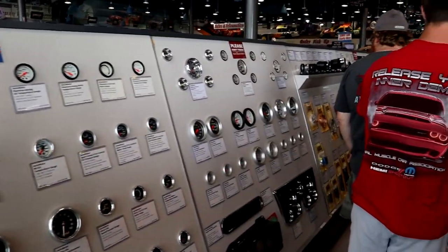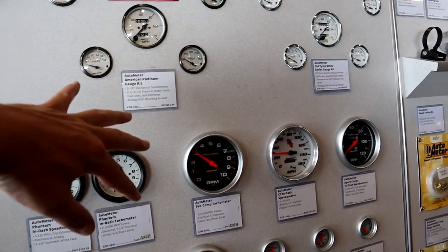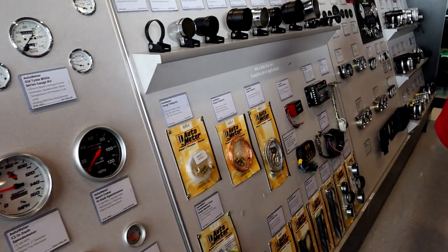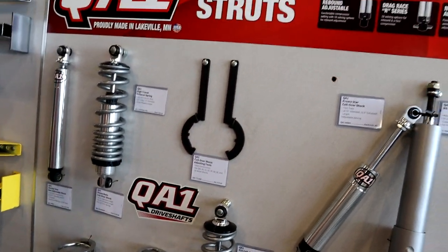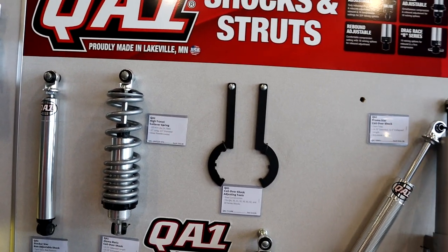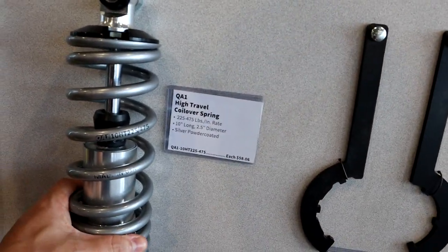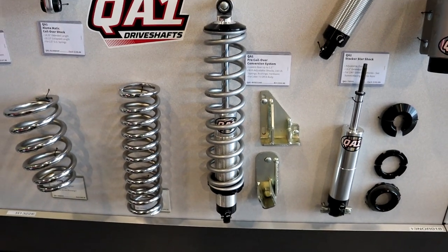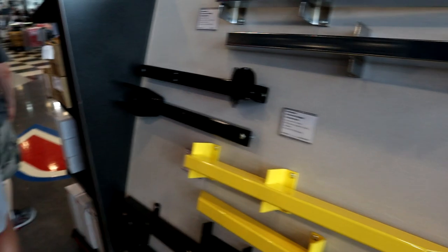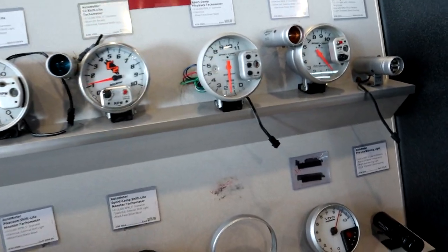It's pretty neat. The way they set the store up here at Summit, they pretty much get everything out where you can kind of see it, feel it, touch it, see what it looks like. Pretty nice setup, that's for sure. I like it. Here we go, QA1s. As you guys know, we run the QA1s in the front. And I'm wanting to do something like this for the rear. Swap it over to the rear coilovers. It's going to be some welding and fabbing, but I think it's going to be worth it. I don't know. Still kind of tinkering. Still kind of thinking about that one.